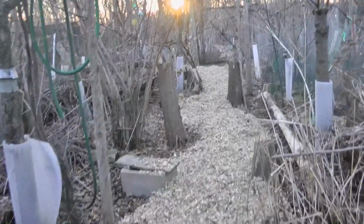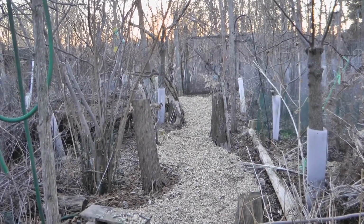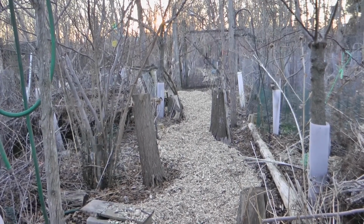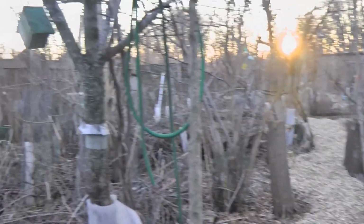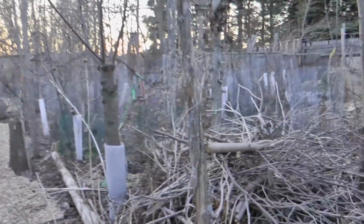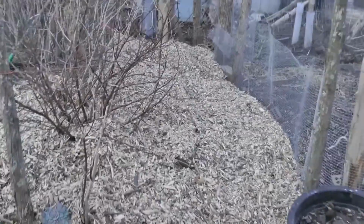There's our path leading back to the 2 other segments of the backyard. I stopped right there as far as you can see here. This is the prototype food forest on this side, as well as this side. And I've got a couple other gardens back here.